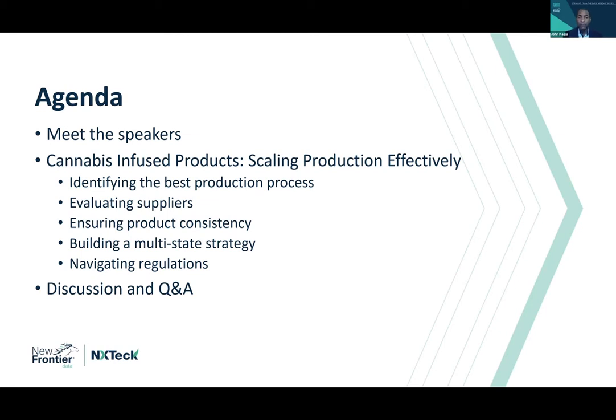We're going to talk about how to build a multi-state strategy, given the number of new markets that are being activated and the scale of opportunity even within the existing markets. And we're going to talk about navigating regulations, particularly at this moment when there's a robust discussion happening around potential federal legalization, really thinking about both how the differences in state regulations impact this market opportunity, and then two, how federal regulation might change the industry landscape.